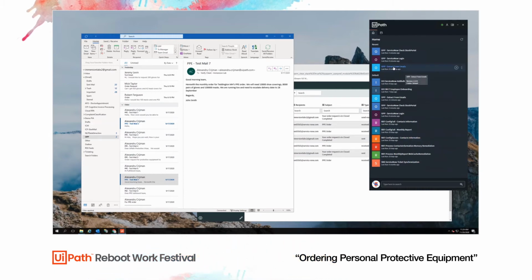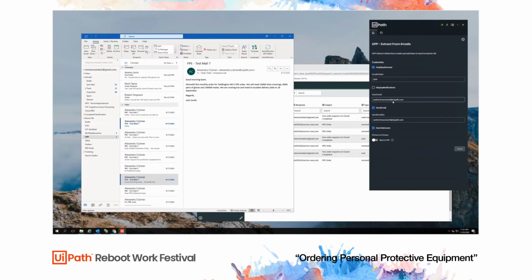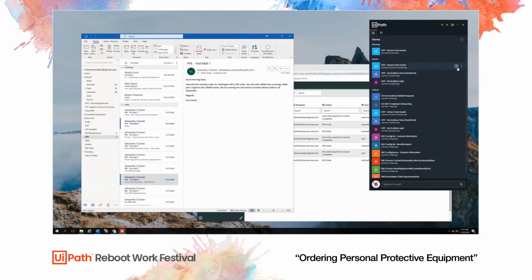And in UiPath Assistant, we can go in and configure the automation, how we want to run it. So we want it to look only at unread emails. We want it to look in the PPE folder. And I want the user email to be my email. And yes, I want the information to be sent via email. The information is already set, and I'm just going to start the process.